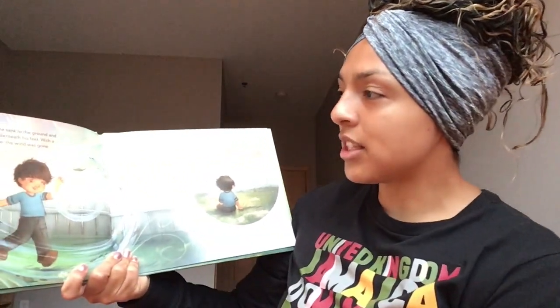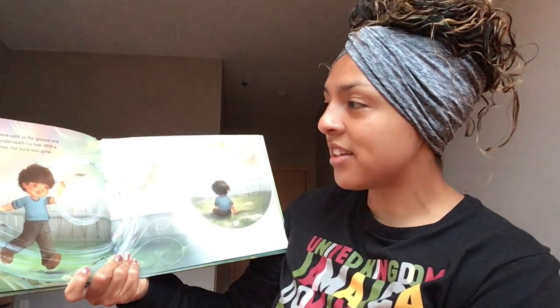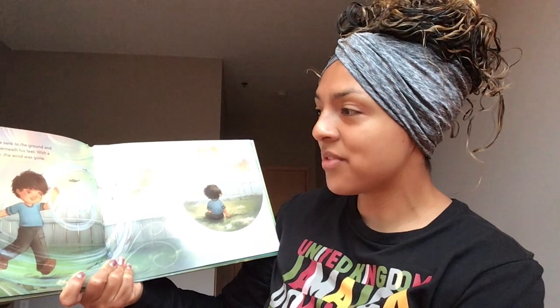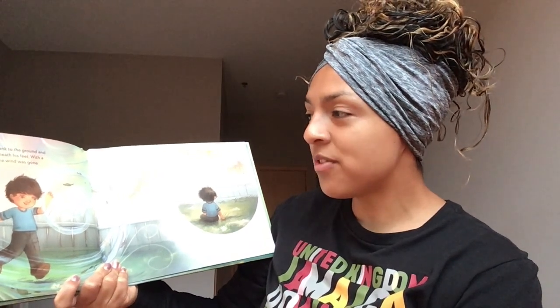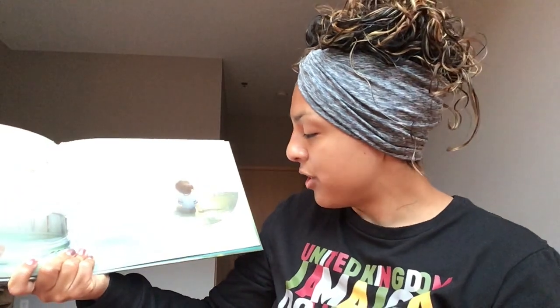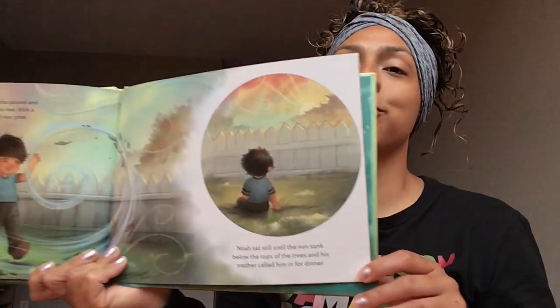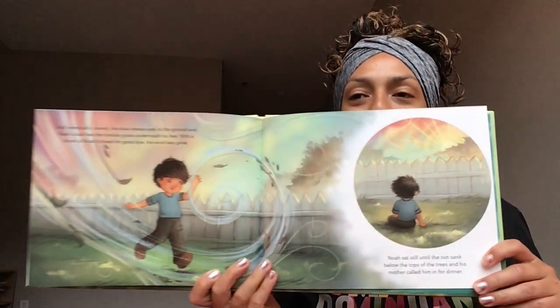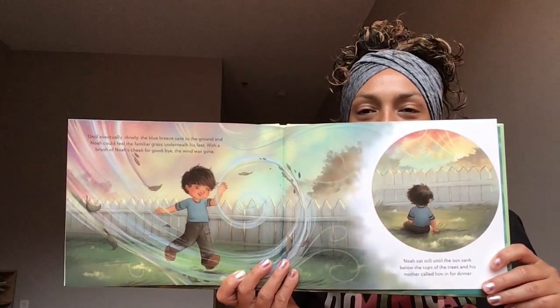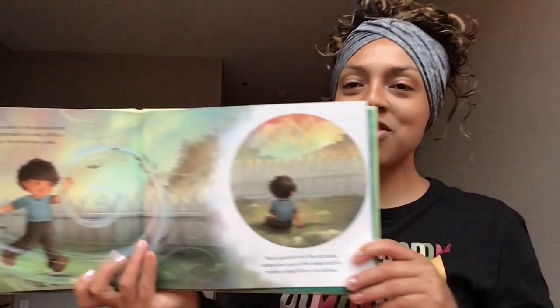Until eventually, slowly, the blue breeze sank to the ground, and Noah could feel the familiar grass underneath his feet. With a brush of Noah's cheek for goodbye, the wind was gone. Noah sat still until the sun sank below the tops of the trees, and his mother called him to come in for dinner. Turn that page.